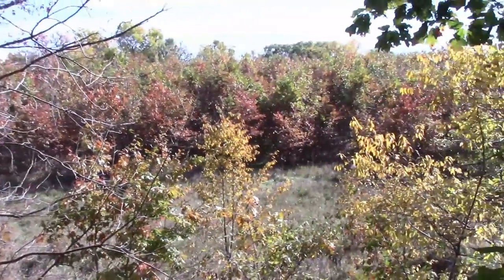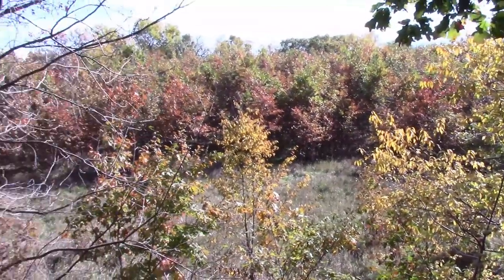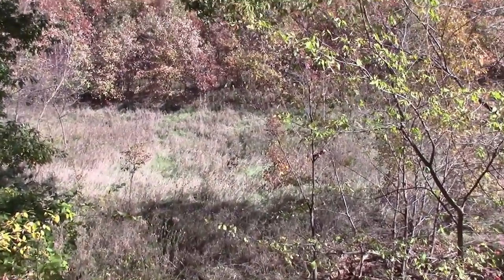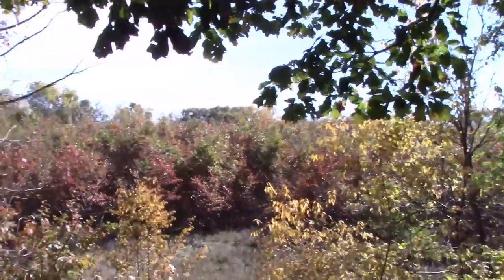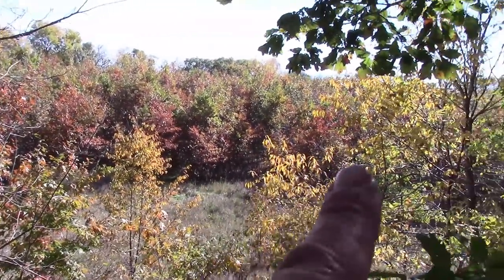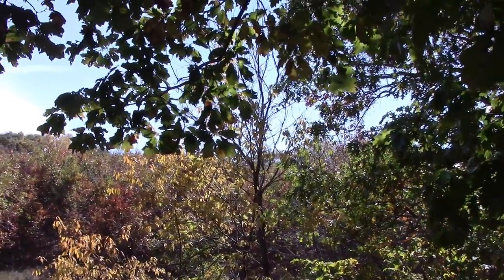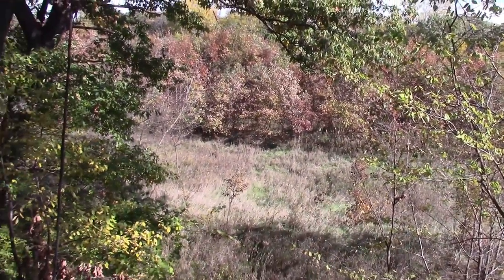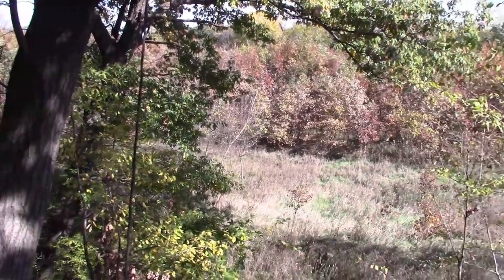Alright guys, I don't think I've ever been this excited for a sit. This is right where that buck bedded, right on top of this little high knoll here. Doe came out from right there. The deer that I saw this morning were chasing, were going right along this line, and then cut through the pin oaks. Otherwise that would have come right by me.